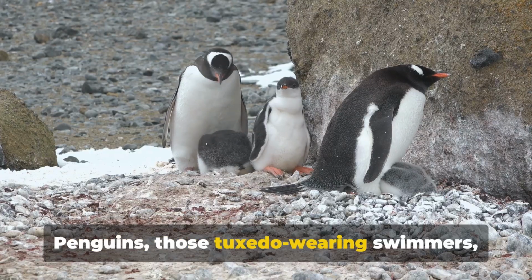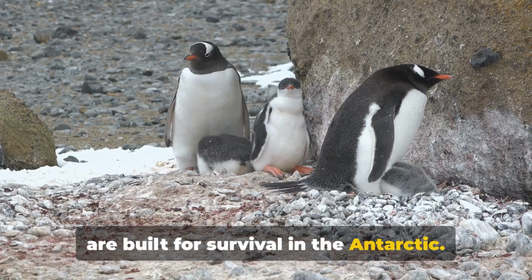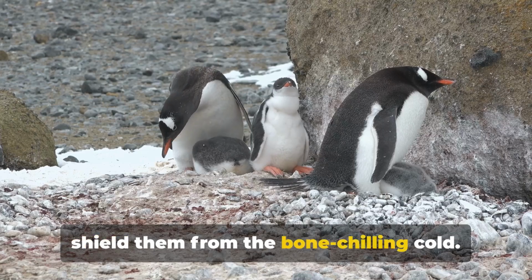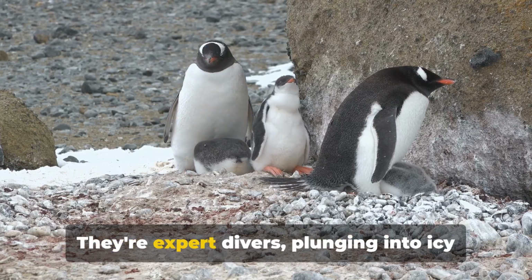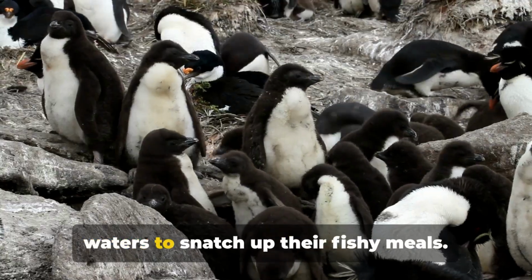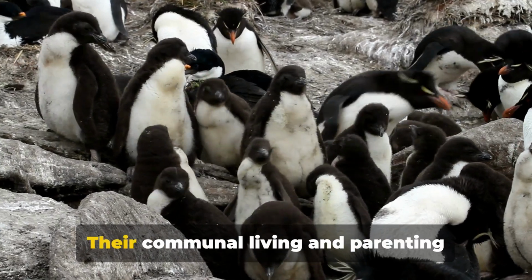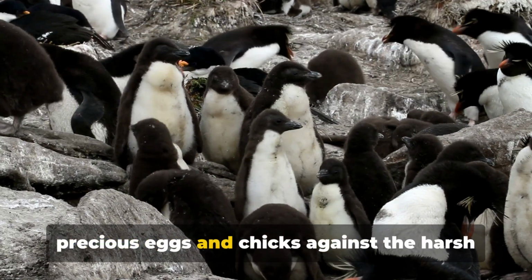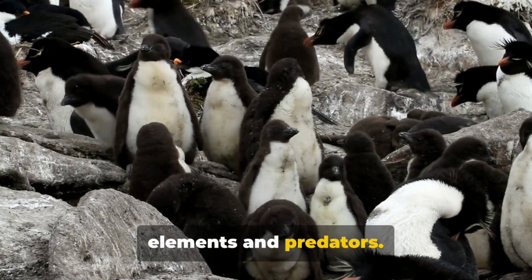Penguins, those tuxedo-wearing swimmers, are built for survival in the Antarctic. Their dense feathers and layer of blubber shield them from the bone-chilling cold. They're expert divers, plunging into icy waters to snatch up their fishy meals. Their communal living and parenting strategies help them protect their precious eggs and chicks against the harsh elements and predators.